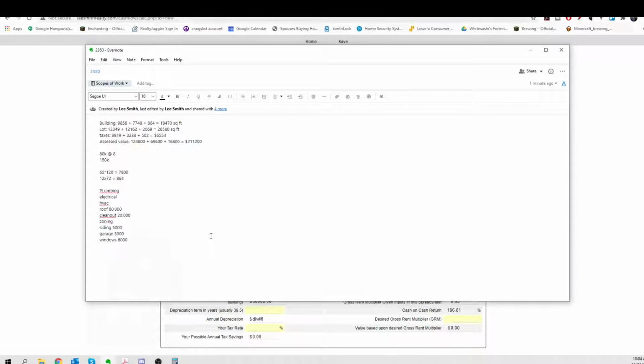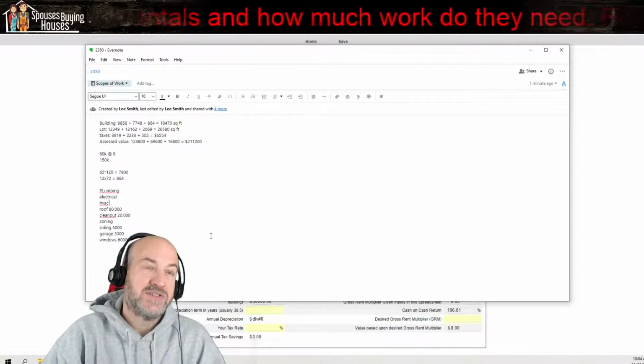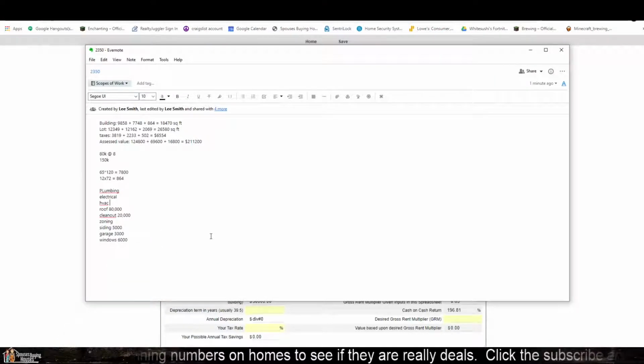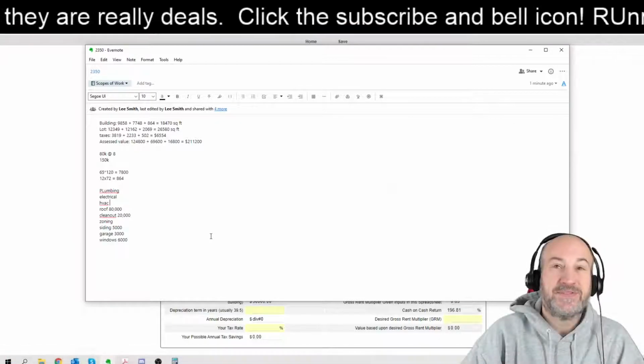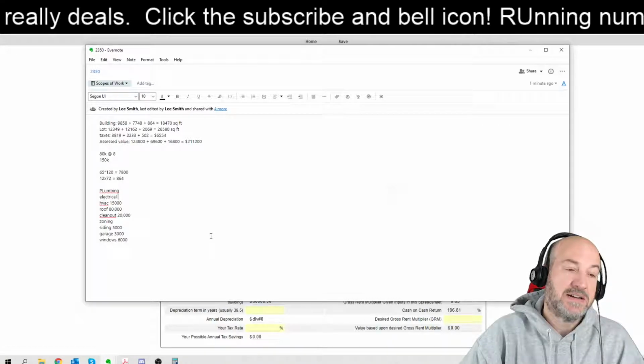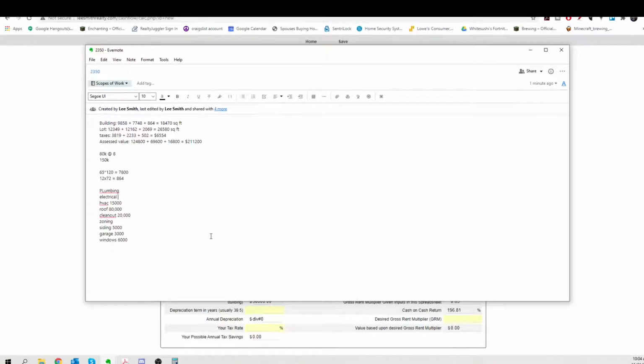HVAC, I'm going to probably figure the upstairs unit, I could probably get that done for 6. And then I just put in bulk heaters for the warehouse space. So I don't know, man. I mean, probably 15 grand. Electrical, probably, I don't know. I'll put in 10 grand.